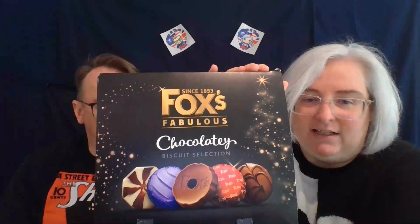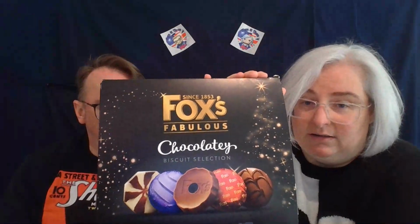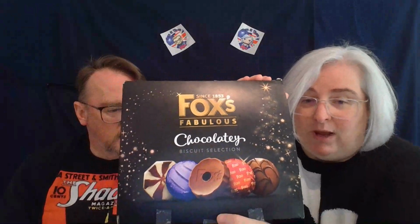But you can see here, these are decadent chocolate biscuits. You have different varieties. Some covered with white chocolate, some dark chocolate. Some have flavours like orange in them, and they usually come in a tray with at least 2 of each one. We have noticed over time that you used to get more. Yes, the boxes used to be bigger, and certainly when we were kids, we used to get tins of biscuits.